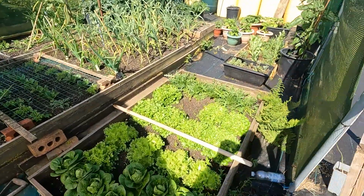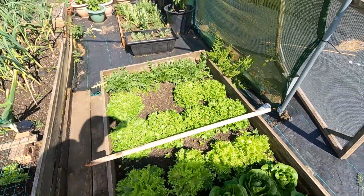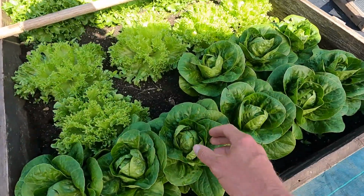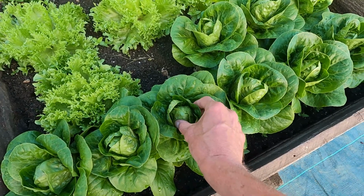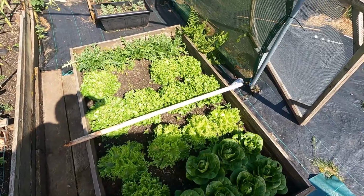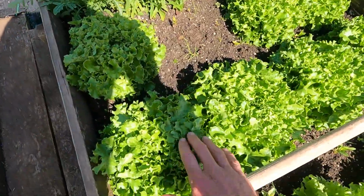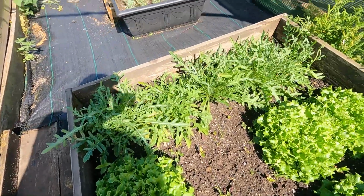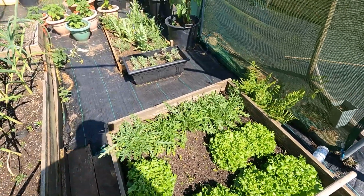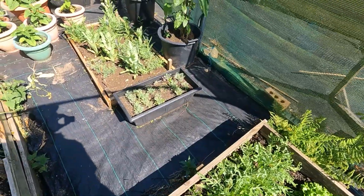Show you my lettuces. Absolutely amazing. Obviously I always grow way too many. Little gems there, hearting up nicely. I'm taking them now, even though they're not full size, because they'll just sort of go to seed. And these are the multigrain, which I always rave about. Absolutely amazing lettuce. And then we've got some rocket in there, which I'm going to pick a few leaves off today. So all in all, absolutely fantastic. And this bit of rain should do them the world of good.